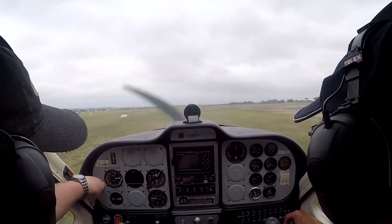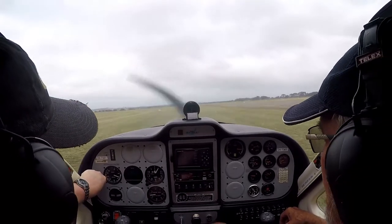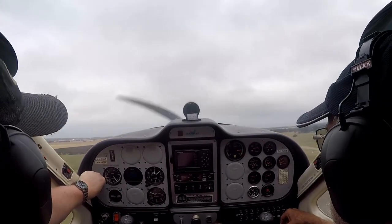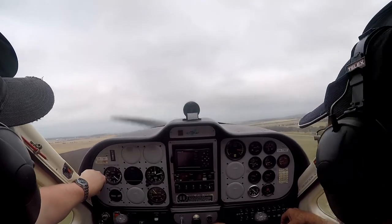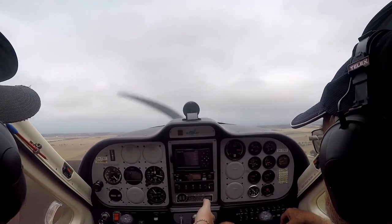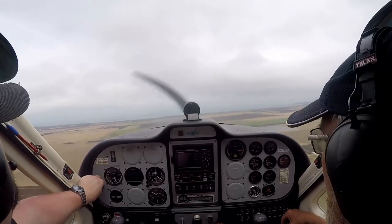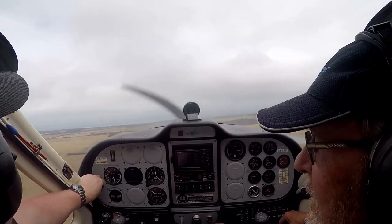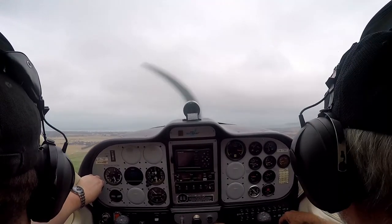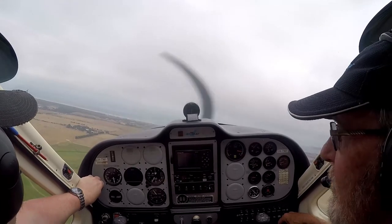Don't let the nose on the ground. Don't hold the nose up too much, just want to keep it off the ground, let it fly. 65 knots. Use your pitch control to control the airspeed. That's better directional control. If you look at the compass, you had your runway heading maintained.